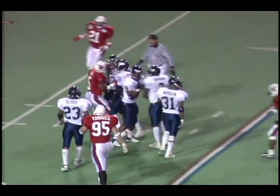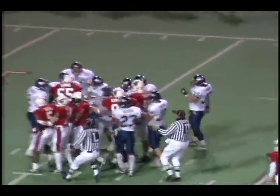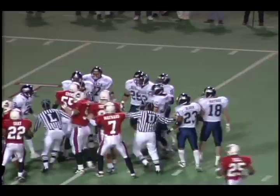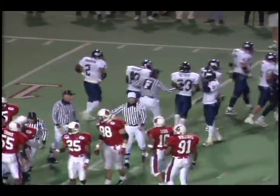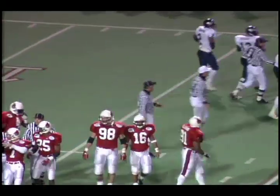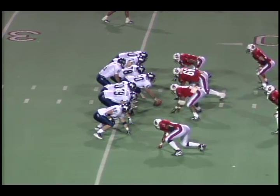Morgan waiting. Oh! He's wiped out and flags are thrown. The Cardinals are going to be guilty of an illegal hit. That was O'Brien down to hit Morgan. Tempers are flaring. I think Nevada feels that O'Brien gave him a cheap shot. Morgan was waiting. Now whether the fair catch signal was given or not. Nevada will have it at their own 36-yard line.